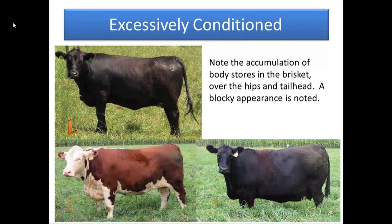Excessively conditioned cows cost money, increase heat stress, and lower fertility in cows. Excessively conditioned cows appear blocky. They have excessive fat accumulation in the brisket, their tail heads are buried in fat stores, and the pin bones are mounded with fat covering. These cows will often come to heat but not settle, coming back into estrus the next cycle.